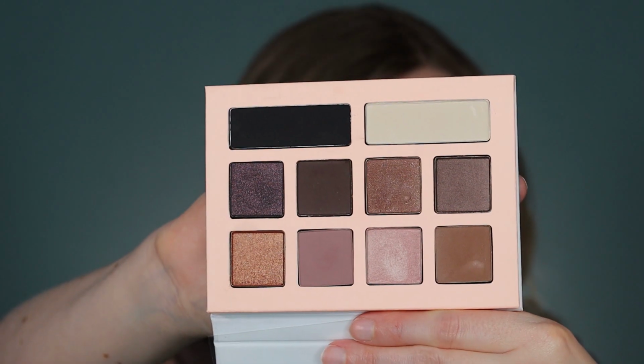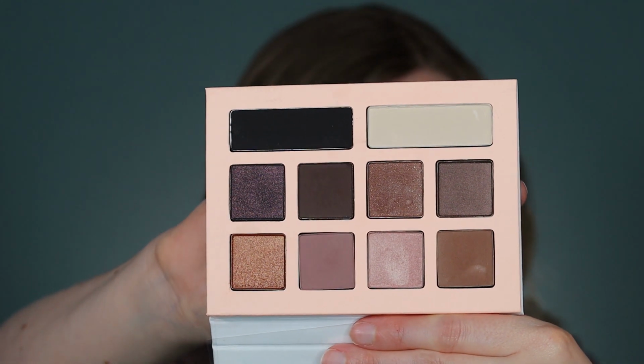For eyeshadow today, I'm going to be using the Honest Beauty Get It Together eyeshadow palette. This is a really beautiful eyeshadow palette with 10 different shades. I also love that this one is talc free and it's only $20. Sometimes you can even find it on Amazon for even less.